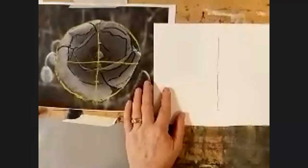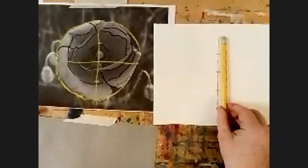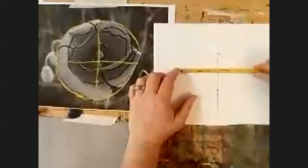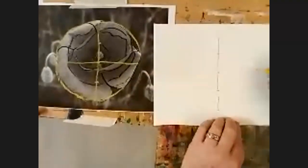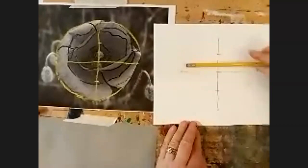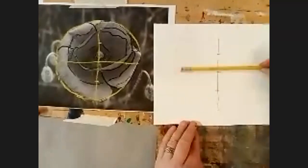I know things look kind of fuzzy on the screen today, so I'll make this really prominent and I'll take a picture of it. Here is my halfway, here is my quarter, here is my three quarters. And then of course, my halfway is going to be exactly at the halfway point, and I'm going to make the width the same as my height. Let's see if I got that right. Yep, width and height are the same.